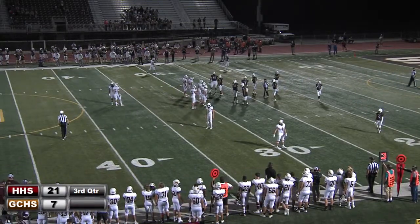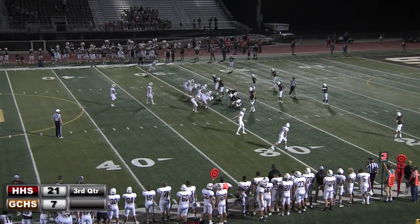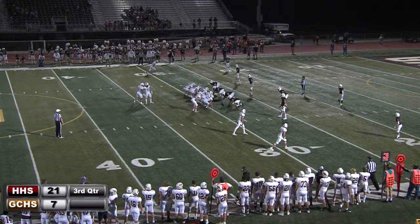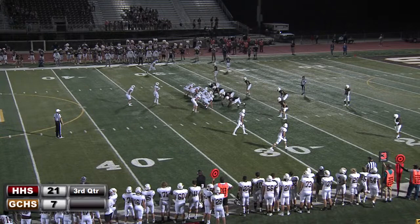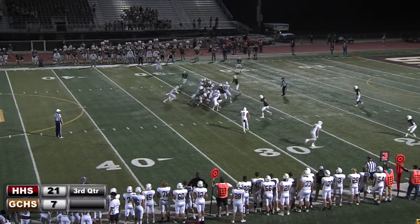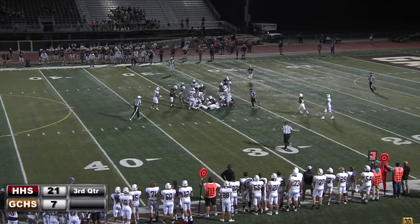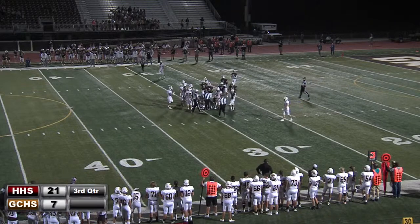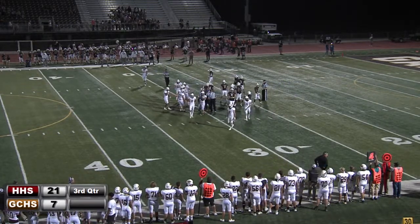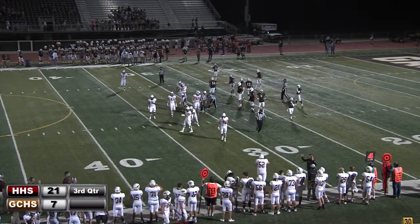Hays High 3rd and 1. They do not go with the diesel package from the 29-yard line of Garden City. 1 for 1 on 3rd down in this quarter. Maroney talks to Dreiling, who is the quarterback for this play. Jumps to his right. Dreiling, a keep, right side, first down. Oh, now a fumble on the play. Who picked it up? Hays High, but they're not going to get enough for the first down.